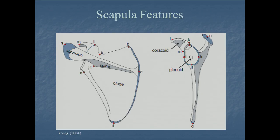Now we'll give you a quick introduction to the scapula in general. So the scapula is your shoulder blade. And it has a few basic parts: the blade of the scapula, with lots of the muscles attached to it, and the spine of the scapula. So if you ever feel behind your back, when you feel you're coming out here to your shoulder, that is the spine of your scapula. So you actually feel that.